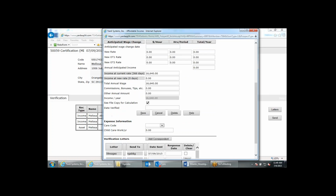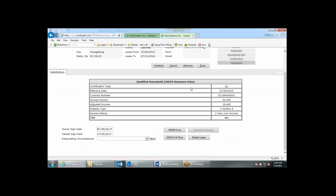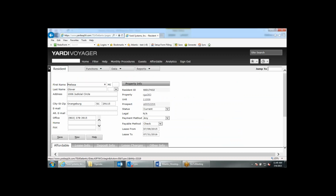But at this point, we can always pull up our 50059 full pack and our model lease. Once we get our verification letters back, we can always hit the previous button. Once that information comes back to us, we can hit these edit buttons here and update any information that is not correct or that we need to adjust. That's a nice feature as well. Once those letters come back, we can input the dates that they responded and click the next button to save that information. Questions about that?